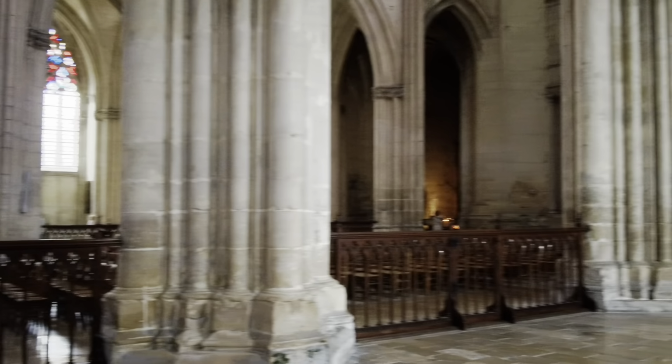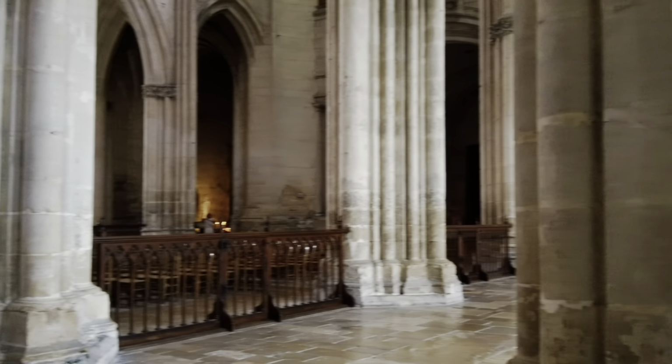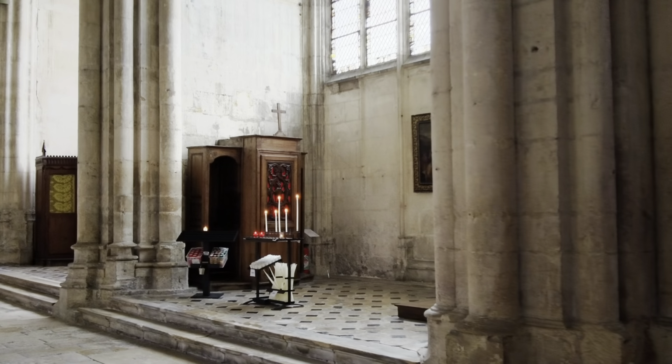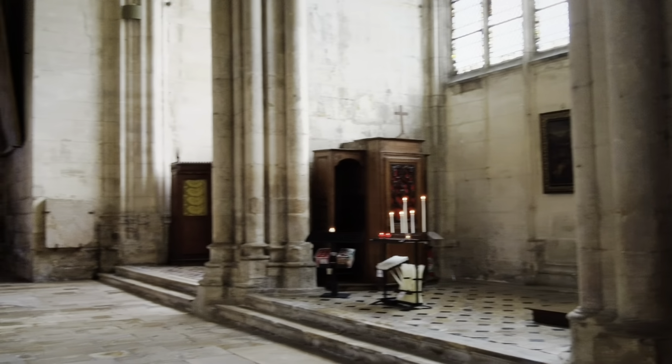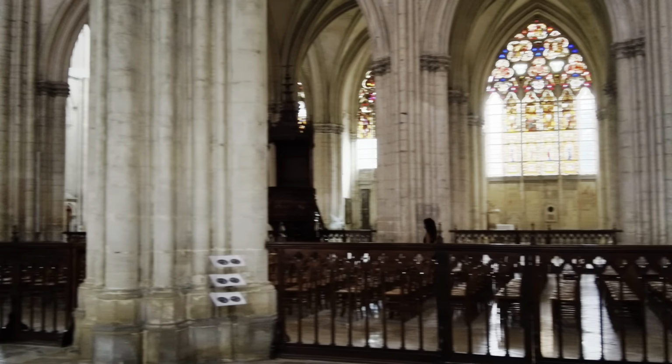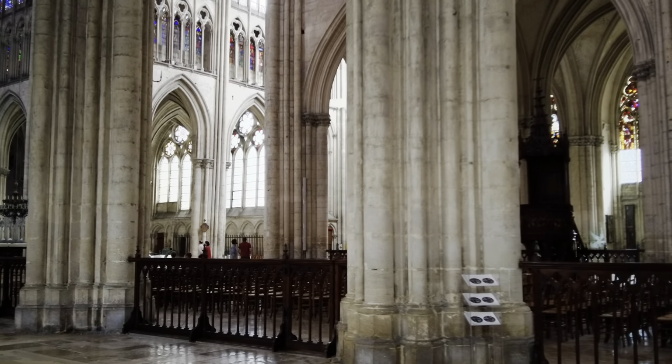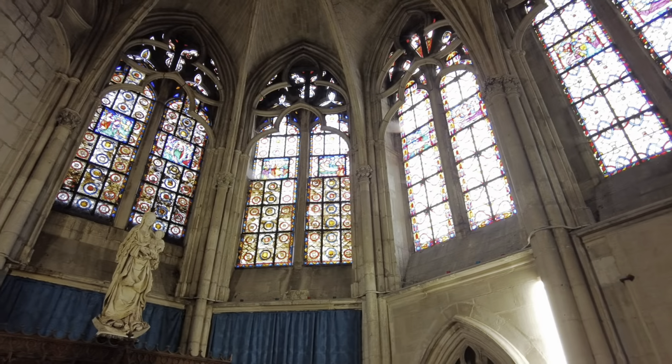Has anybody been down here before to Troyes? It's spelled T-R-O-Y-E-S. It's a pretty beautiful place. Just so quiet. I love it. All right, we're going to try to get to one more, hopefully. And I'll share that one outside now, Saint-Madeleine Church.